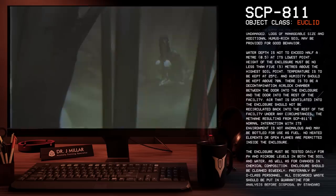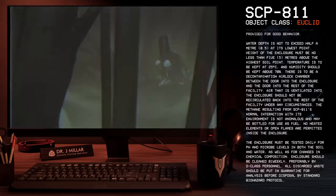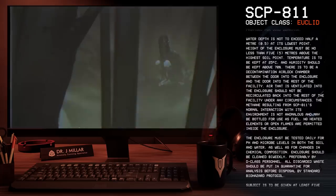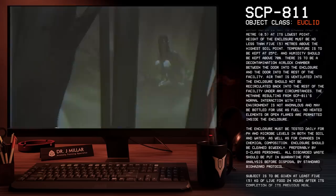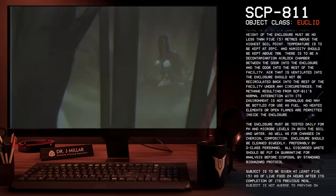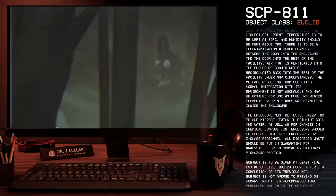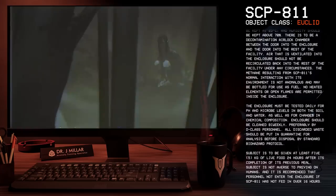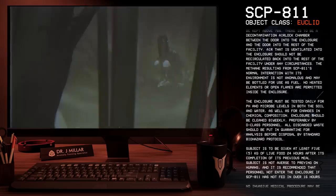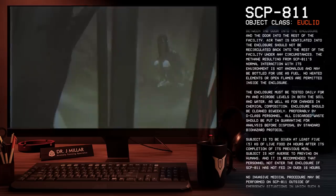There is to be a decontamination airlock chamber between the door into the enclosure and the door to the rest of the facility. Air that is ventilated into the enclosure should not be recirculated back into the rest of the facility under any circumstances. The methane resulting from SCP-811's normal interaction with this environment is not anomalous and may be bottled for use as fuel. No heated elements or open flames are permitted inside the enclosure.